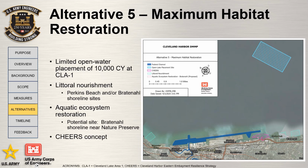Alternative 5 uses measures that improve or restore aquatic habitats in and around Cleveland Harbor to yield the greatest uplift in habitat quality. This alternative includes placement of 10,000 cubic yards of dredged material annually in Lake Erie at the Claw 1 site, shown in blue, placement of coarse-grained material in the littoral drift at locations such as Perkins Beach or the Bracknell shoreline, shown in teal, beneficial use of dredged material for aquatic ecosystem restoration pending site and non-federal partner identification, and the CHEERS concept, shown in pink.